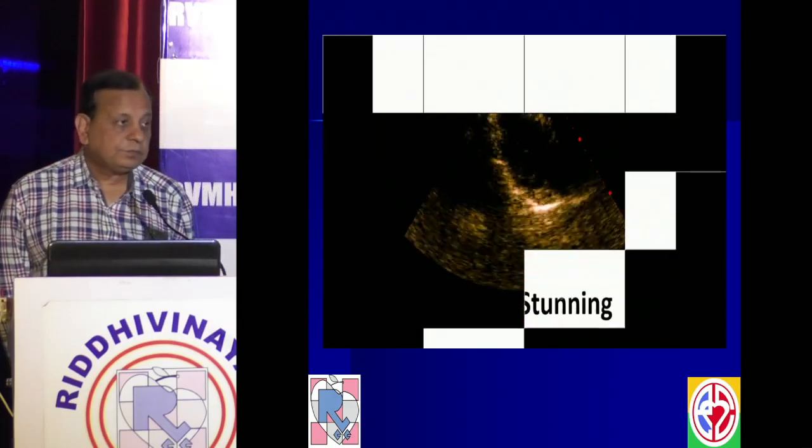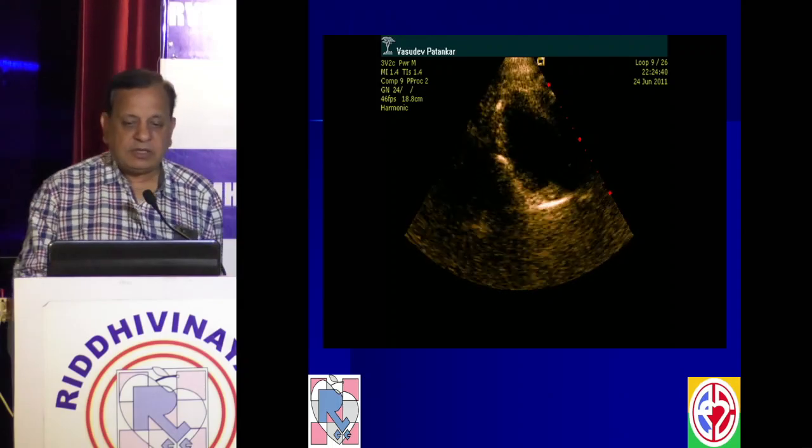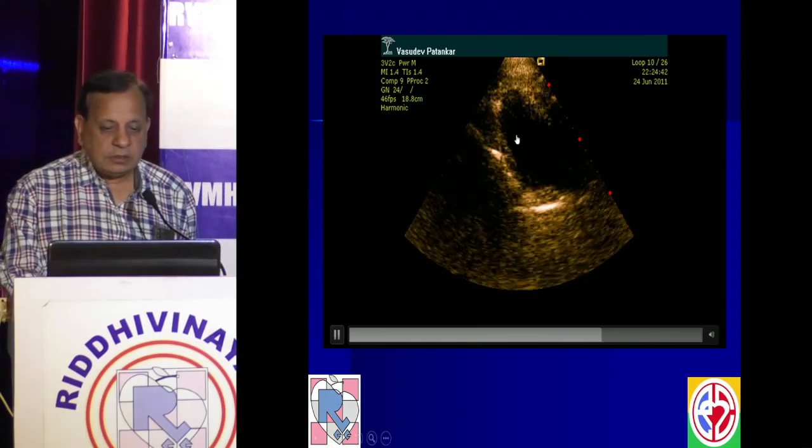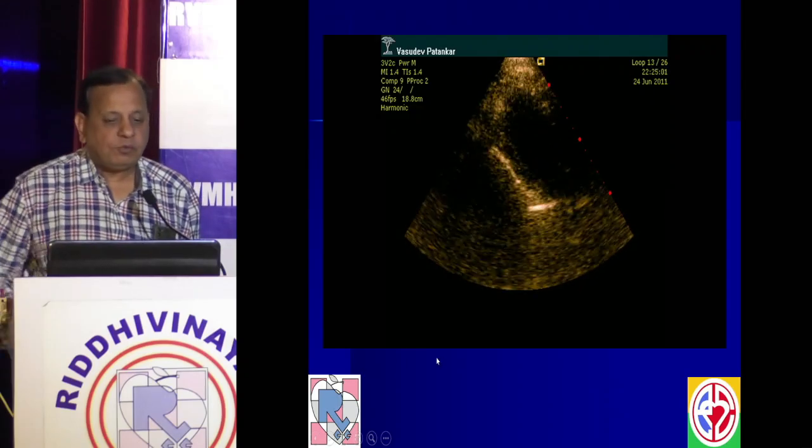Day 4, slight improvement. Some regional wall motion is seen here, but contractility is improved to 25%.